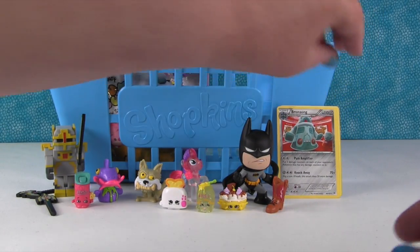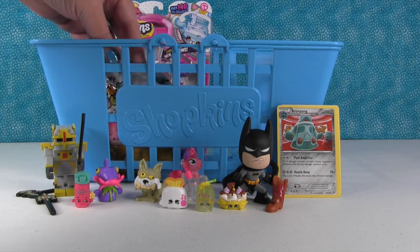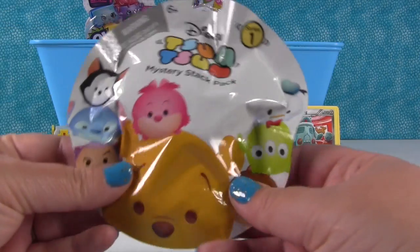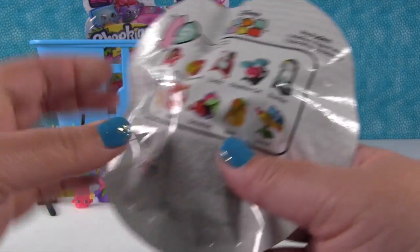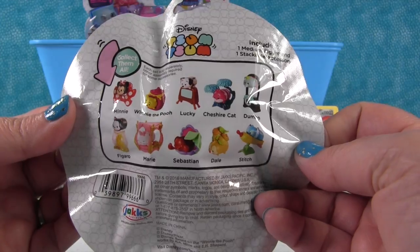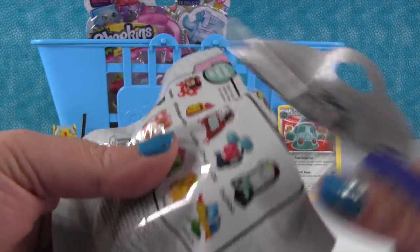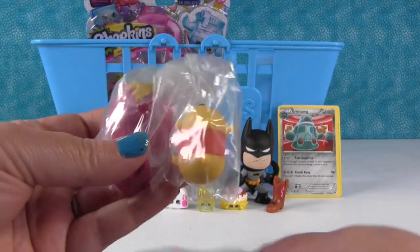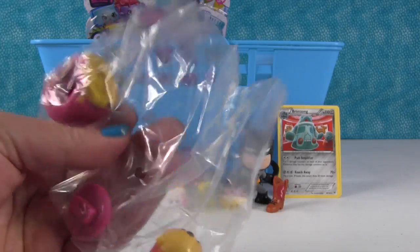Okay. And then we're going to open up Tsum Tsum Mystery Stack Pack Series 1 Blind Bag. These are awesome. You can get so many cool people inside. Let's see who we have today. Let's see. Oh, a Pooh Bear. Oh, we have Pooh Bear already. No.